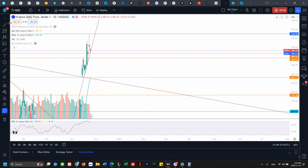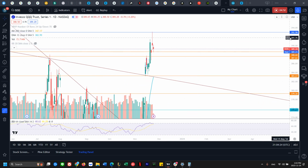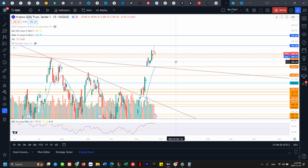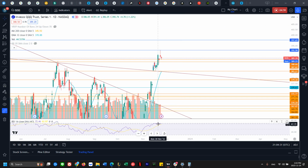I wouldn't be swinging long here after 3 weeks up, but there is definitely a lot of day trading opportunities on both the long side and the short side. And currently we are a little bit overbought on the daily. We are daily overbought. Slight divergence here.